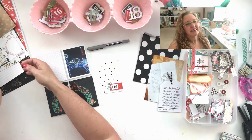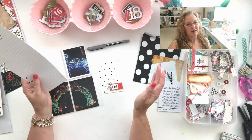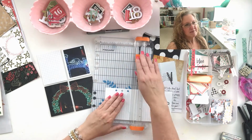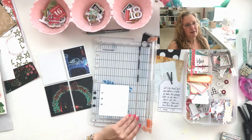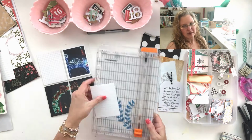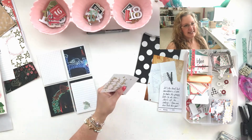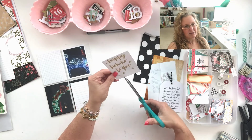So I'm going to go dig in and see what else I can find to use as the background card altogether. And I decided to just use this lined paper from Felicity Jane. And yes, I'm going to just cut this down to 3x4 and just use lined paper, achieving the white space that I needed, and making some journaling lines here as well.